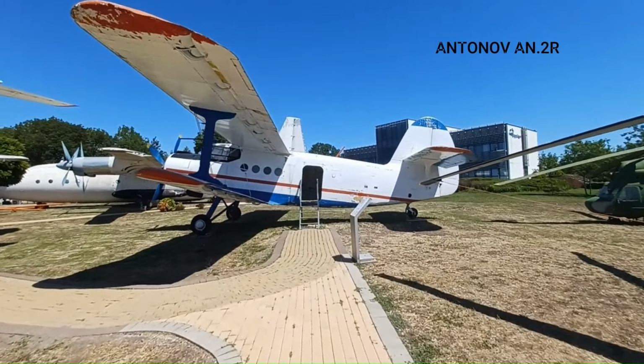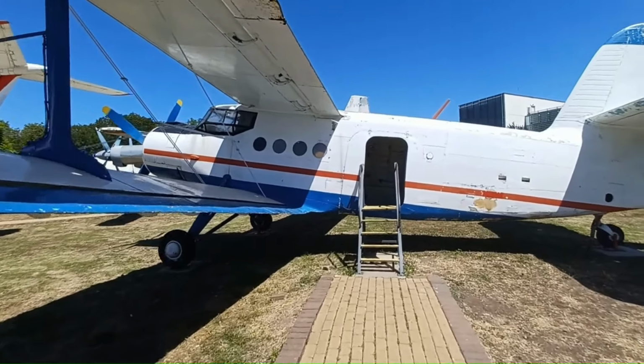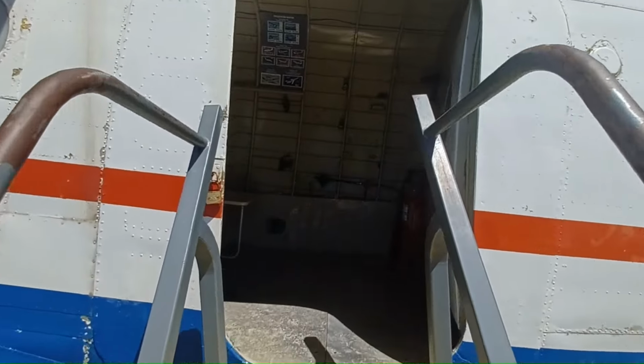Antonov An-2R, and the NATO name for it was Colt. This absolute classic utility aircraft was designed for its durability, high lifting power and ability to take off and land from poor runways, which have given it a long service life.